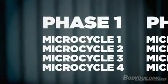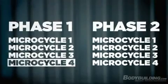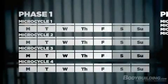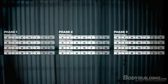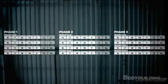So in phase 1, you do microcycle 1, then 2, 3, 4. At week 5, you're now in phase 2, and you start over at microcycle 1 again. There are 4 1-week microcycles in each phase, making each phase last 4 weeks. You repeat those 4 microcycles 2 more times for a total of 3 phases, or 12 total weeks.